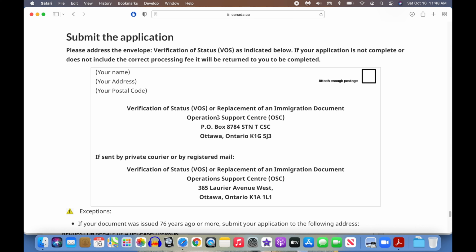Right now the processing time period is 1 month, but it could take longer than that due to COVID and Afghanistan cases going on.